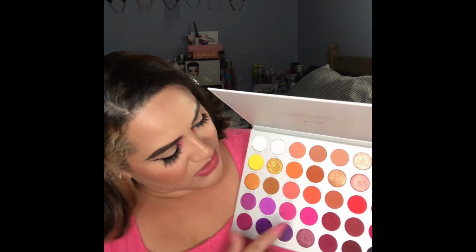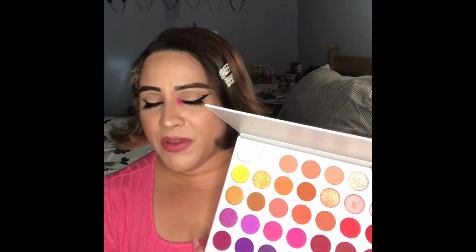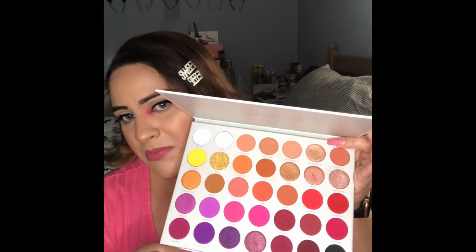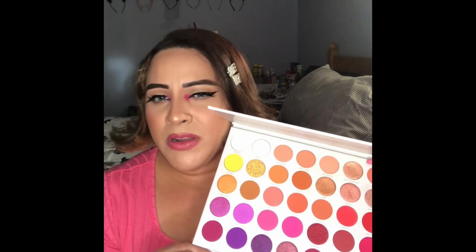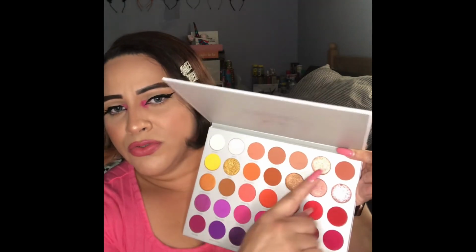I love the purples. I love the burgundies right here. I'm enjoying the pinks. I think this is a perfect palette for anyone who's into color that likes fall colors. This is the best palette to get. I like her first one, but the first one is more neutral toned. This one is just beautiful because you also have neutrals on top. So yes.